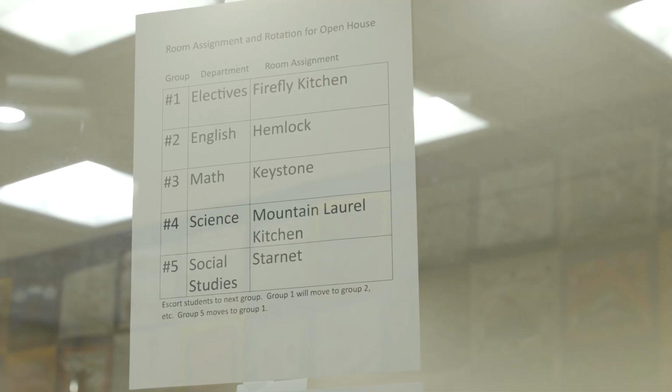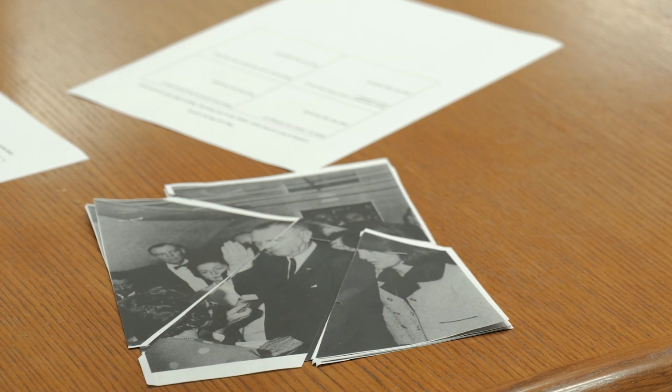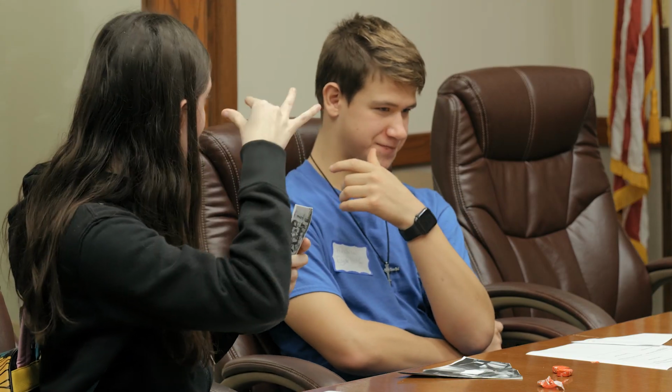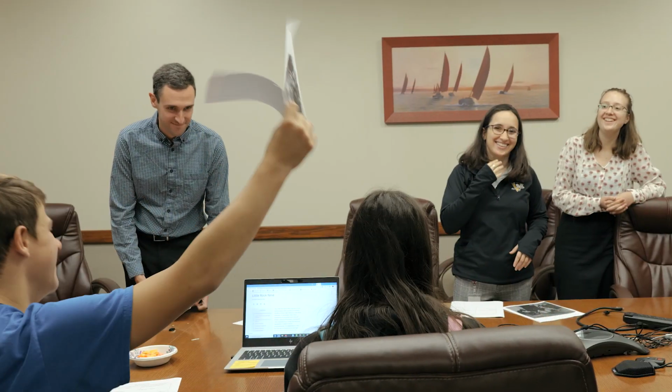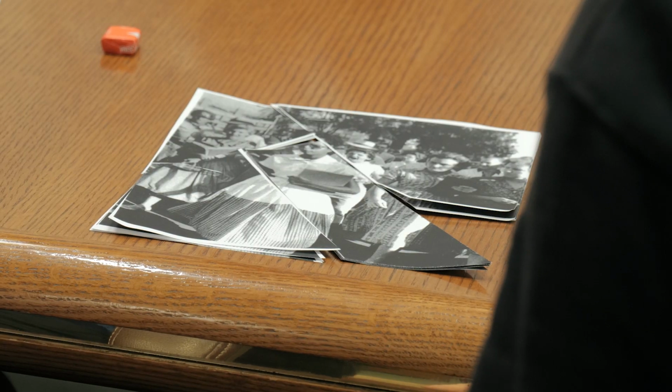So now I'm in the social studies room, and we're going to do a peel and reveal activity, which is pretty cool. Students are going to look at these smaller pictures of historical events and try to figure out what's happening in the event, and then they'll get more pieces to the puzzle as they continue, and eventually they'll see the big picture, which all represent historical events in history.